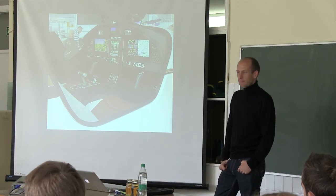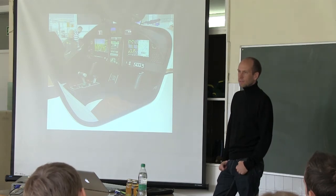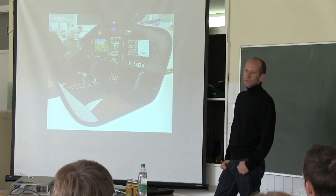How many planes of this model are you expecting to sell? Right, starting slowly, of course, once the production ramps up, but we're hoping for about 200 per year at least.